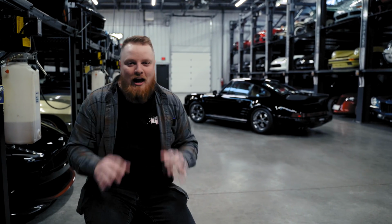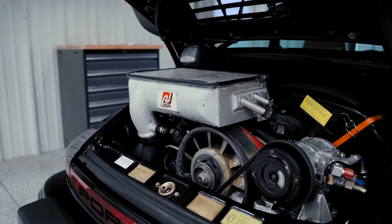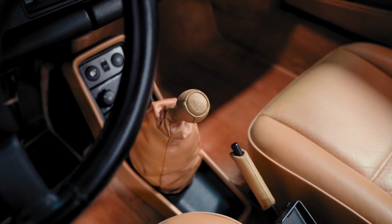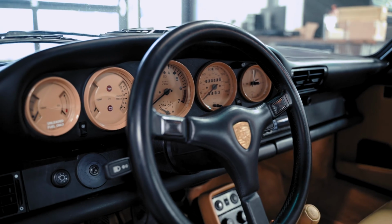Here's a marvelous example of a 1986 Porsche 911 Turbo, a time capsule. Original, beautiful black paint, a 3.3 liter flat 6-cylinder engine that doesn't miss a beat, a flawless 4-speed manual transmission, a champagne interior with matching gauge cluster tucked behind a 3-spoke gold crest steering wheel.